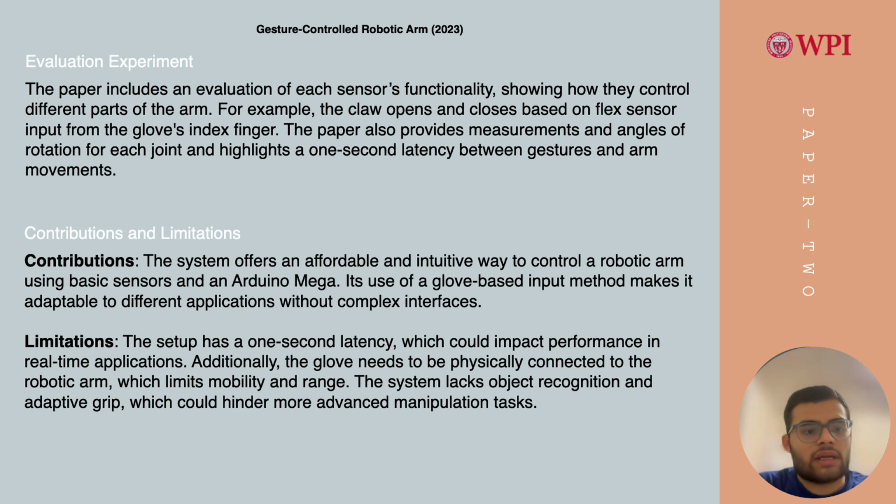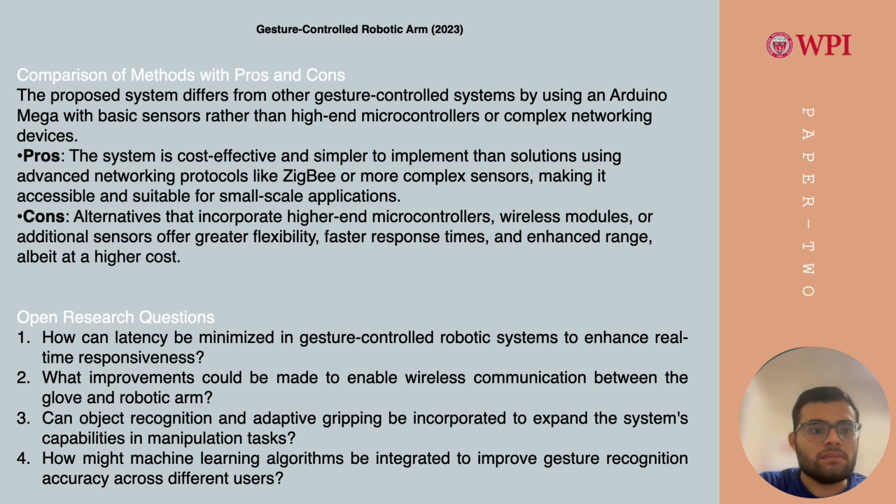Additionally, the glove needs to be physically connected to the robotic arm, which limits its mobility and range. The system lacks object recognition and adaptive grip, which could hinder more advanced manipulation tasks.